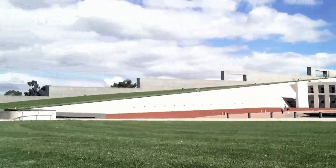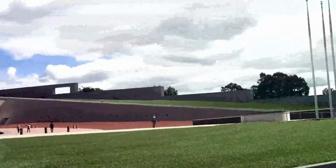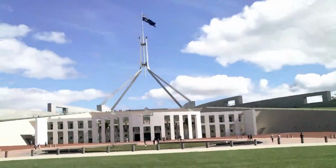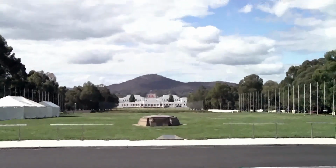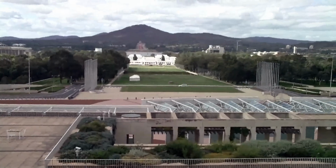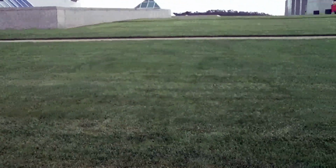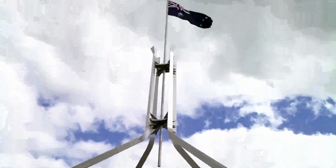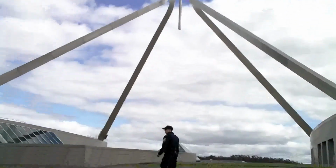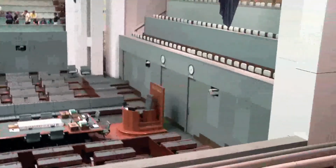Australian government parliament. Parliament! Built under a hill. And this is the view the other way. Old parliament and a mountain. Here's the view from the top of parliament. You can see this is the House of Representatives, where the Prime Minister and the Speaker speak and sit.